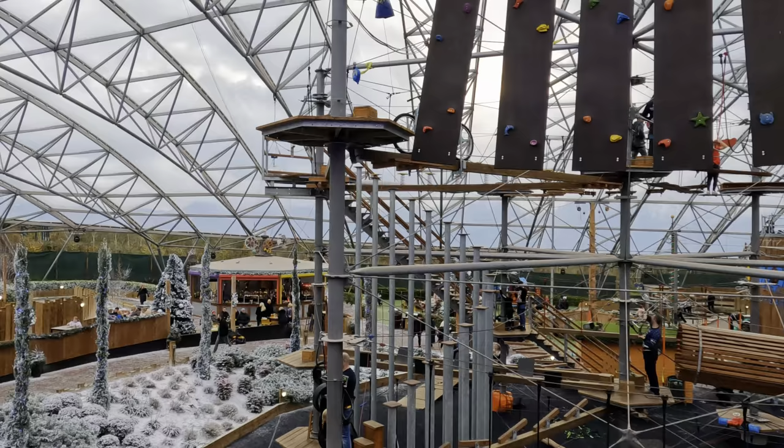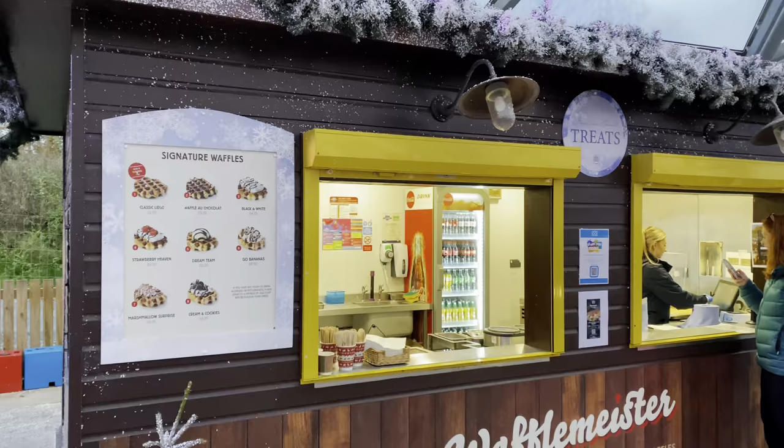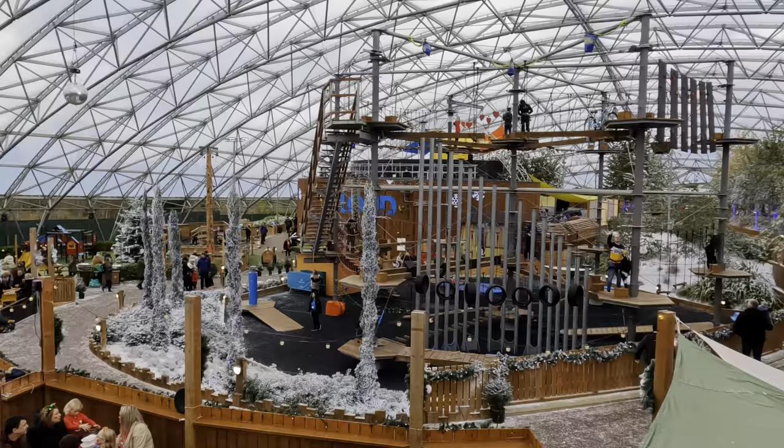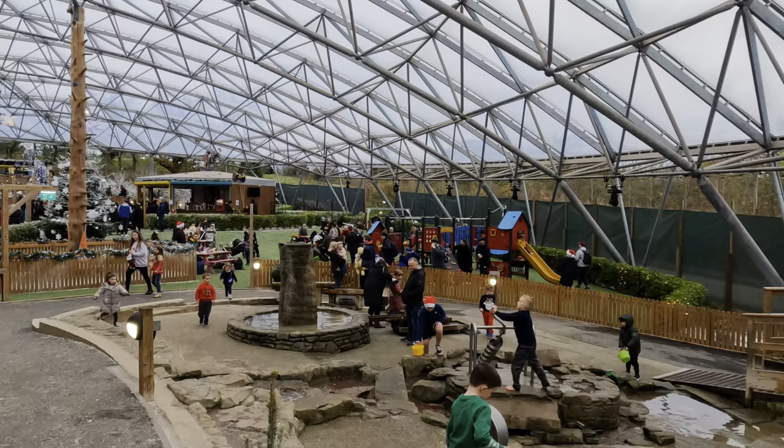They've included a mini Christmas market. You can get some crepes, drinks, and waffles. Looks like Santa's lost his sleigh. Down on this side of the dome is a play area with swings and slides. Water-based activities too.